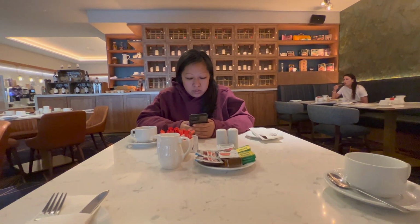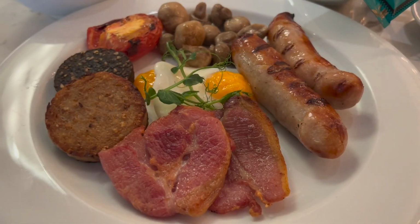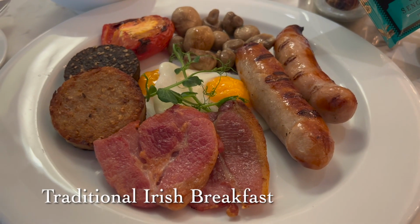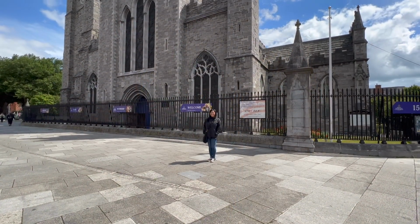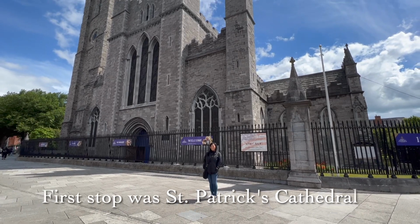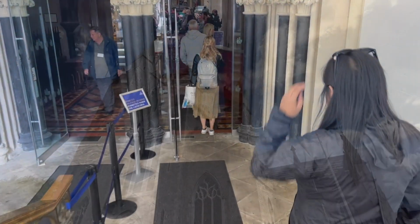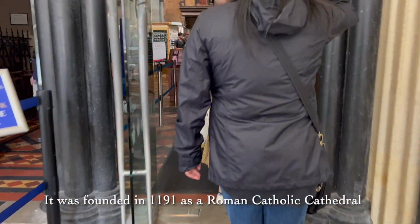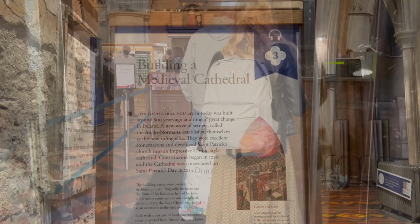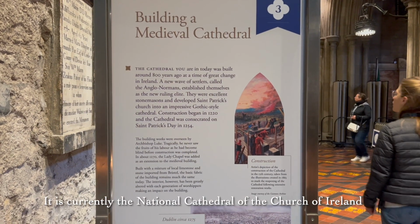We started our next morning with breakfast at the hotel. A traditional Irish breakfast. Our first stop was St. Patrick's Cathedral, which was just around the corner from our hotel. It was founded in 1191 as a Roman Catholic cathedral, and is currently the National Cathedral of the Church of Ireland.